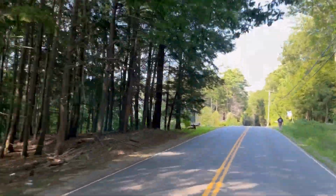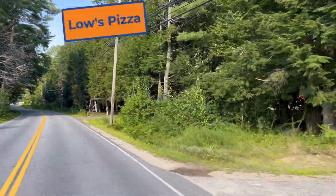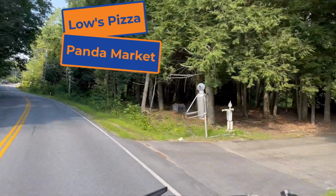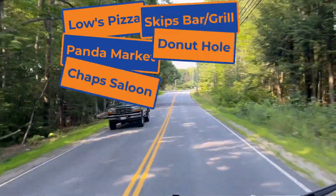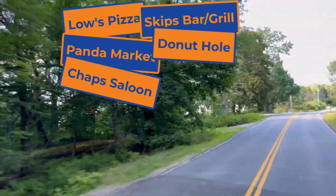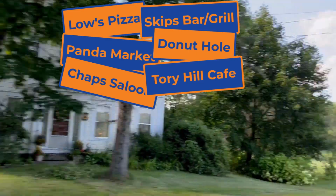Some of the restaurants in town, because there are some restaurants: there's Lowe's store and pizza and deli. You also have the Panda Market and Takeout, Skip's Bar and Grill, the Donut Hole. You got Chap's Saloon and Grill and Torrey Hill Cafe. So that's a pretty good selection, mostly comfort food.